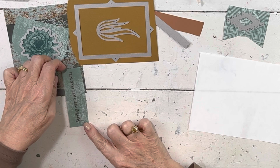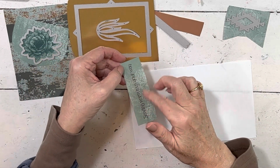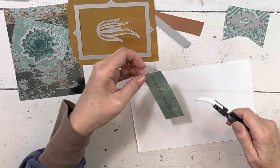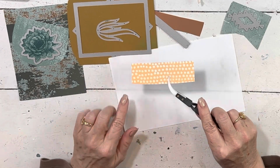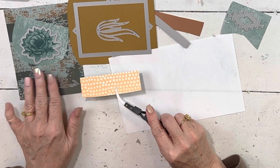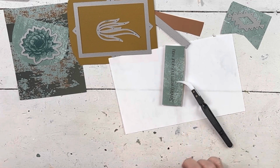You could also do it in black. You could just stamp that in the peacock if you wanted. That would be pretty as well. And this is just one of the designer series pieces of paper. So you can do this whole thing in the peachy coral coppery look as well.